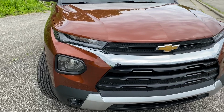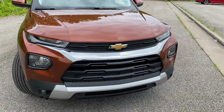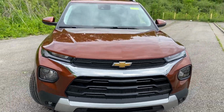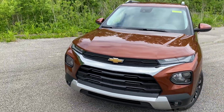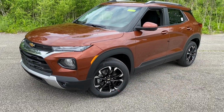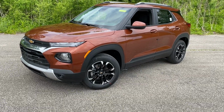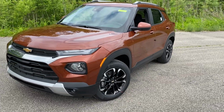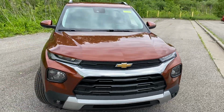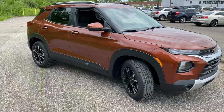I do like the chrome on the front fascia there. They got the bow tie in the center. It's a nice looking grille. So like I said, I really like this color. Tons of different colors available. There's an Oasis blue colorway that I've seen that just looks really nice. Kind of reminds me of the Rapid Blue on the Corvette. So check that color out. I hope to get one in here soon so I can do a video for you.